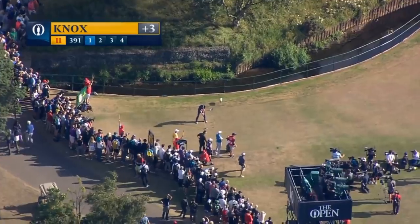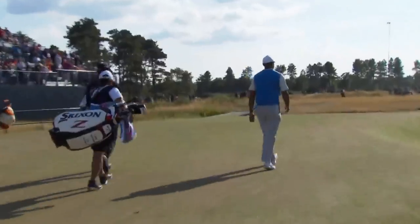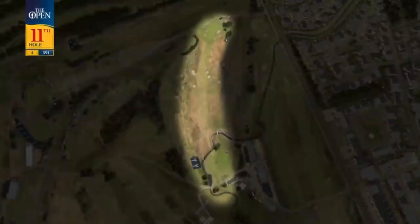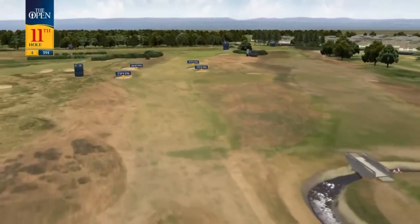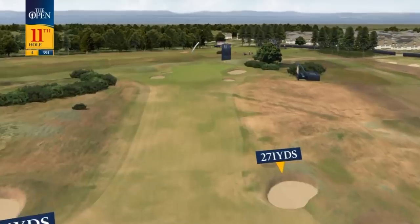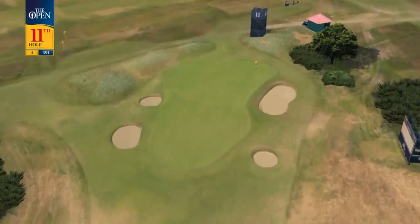Three wood for Knox. Back the other way on 11. See, four bunkers, two down the left, two down the right. Just got to avoid those. No real chance of getting to the green if you're in one of those bunkers. This green has a slight step in the middle. And that pin location is really difficult to get at.